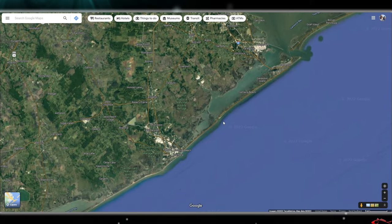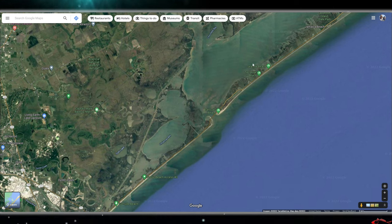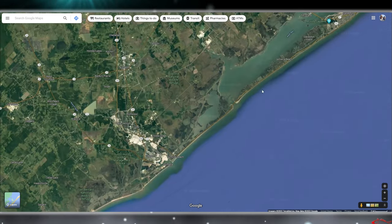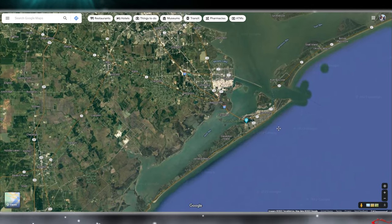Now, a little further south in San Luis Pass, you have another access point where, again, all the flounder from Christmas Bay, Chocolate Bayou, this side of West Bay, they're going to funnel out and come through San Luis Pass. And this is true all along the Texas coast and in Louisiana.